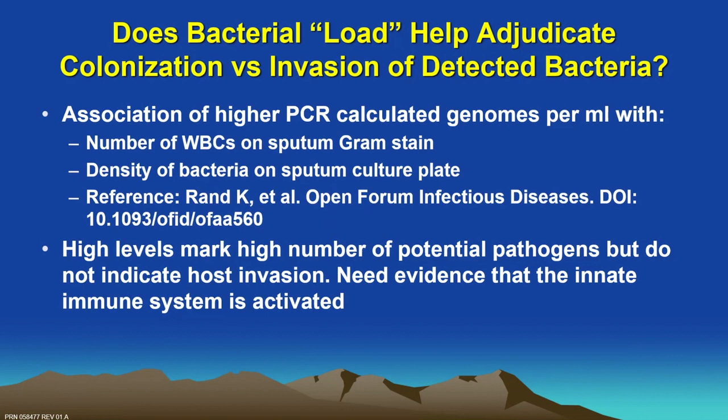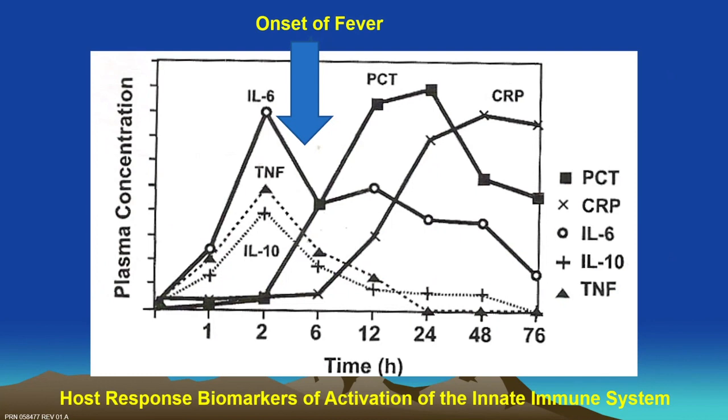We need evidence that the innate immune system is activated, which I have to show this slide because it's so unique. These were medical student volunteers that were inoculated with low concentrations of endotoxin or lipopolysaccharide, and then biomarkers of the innate immune system were measured over the next several hours. And you can see that even before the volunteers started to show symptoms of chills, rigors, fever at 4 or 5 hours, we'd already had an elevated interleukin-6, tumor necrosis factor, and interleukin-10. Right about the 4 to 6 hour mark, procalcitonin elevations were noted, and a few hours later, elevations in C-reactive protein.